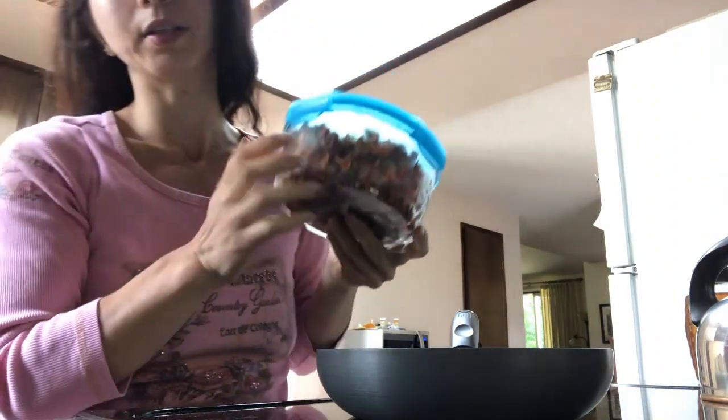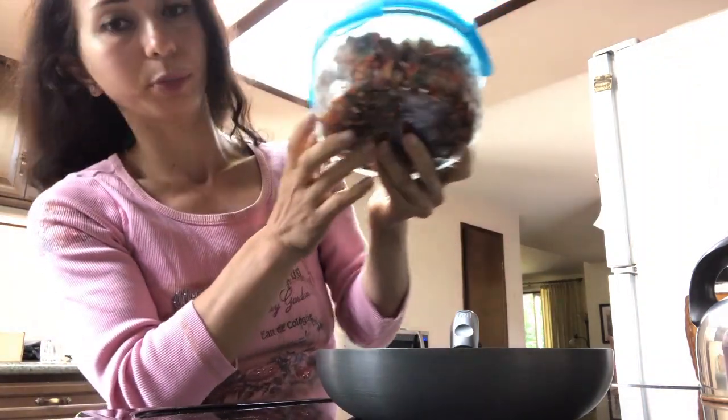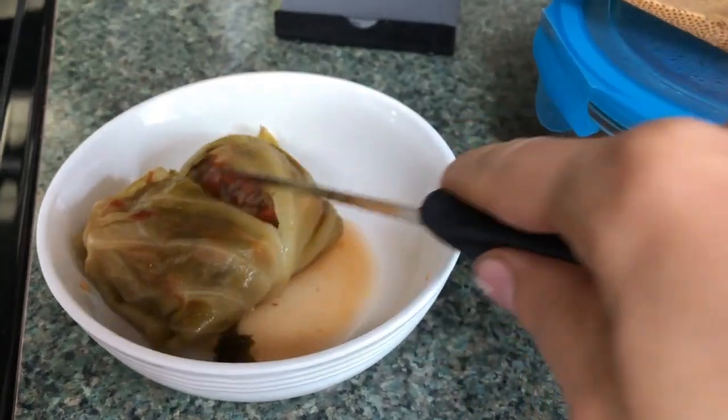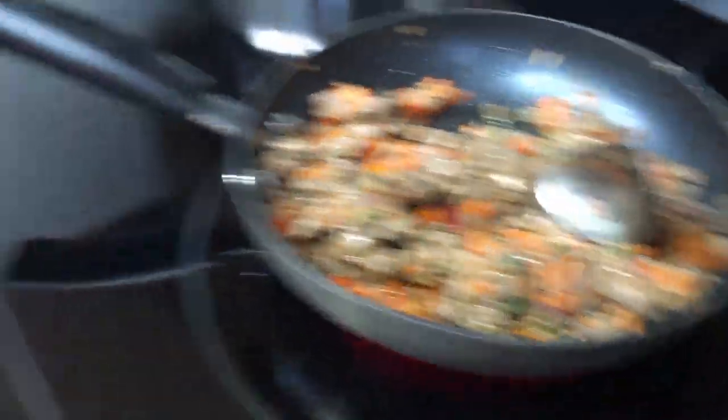Okay, now I'm gonna make some lunch for my little one, and I'm taking you with me. She loves beef, and yesterday I was making the cabbage stuffing, and I have leftover ground beef with some veggies. And here, guys, I'm gonna have the stuffed cabbage I made yesterday, just one. Is it ready? Yep. Do you wanna have it? Okay, go sit. I'm gonna give it to you.